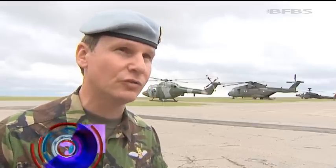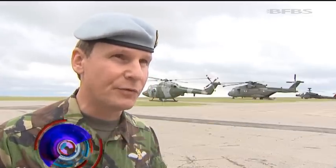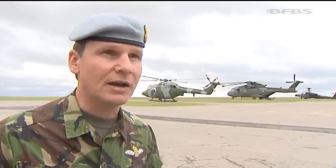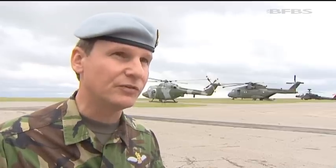We've trained up the 656 Squadron, who are in Libya now, in a very different way from the way that we train the boys and girls who are going to Afghanistan. There are different threats. The aircraft is very capable. The defensive aid suite it has is probably the best in the world, and I'm confident that their training and the capability of the aircraft keeps it as safe as it possibly can be.